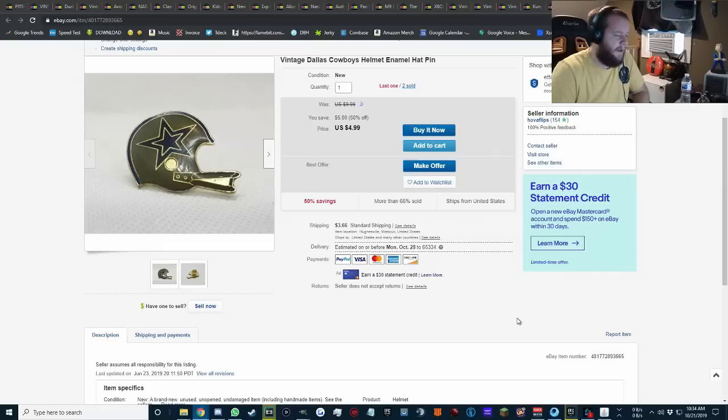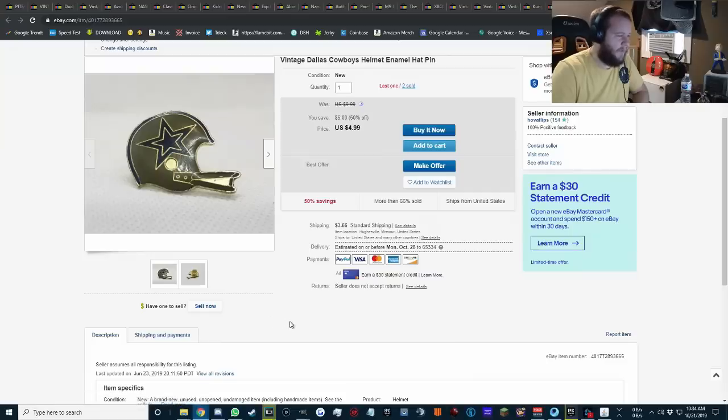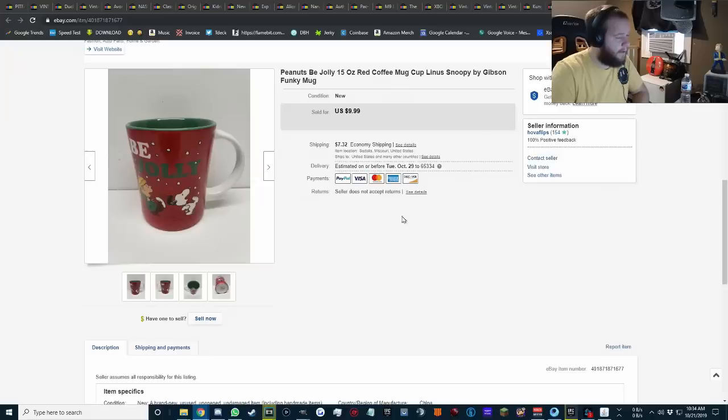So this order came in last night, coincidentally, after the Cowboys game. I think they won last night, but I also saw that they set a world record for the longest field goal, I think. But this sold after the game, Dallas Cowboys pin. I have one left. 2 of these have sold. 1 left. So if you know any Cowboys fans out there looking for Christmas gifts.